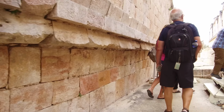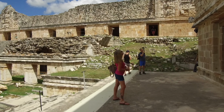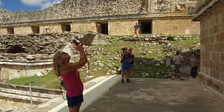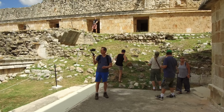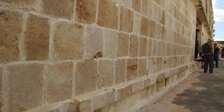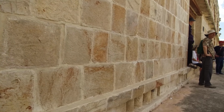And this is limestone, which is relatively soft, but it's actually something in the order of 100 million years old. This was originally formed under the ocean and was raised up over the course of time. And so it's actually a metamorphosed type of limestone, making it much harder than standard limestone.